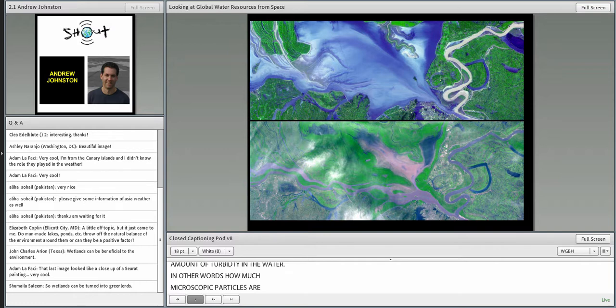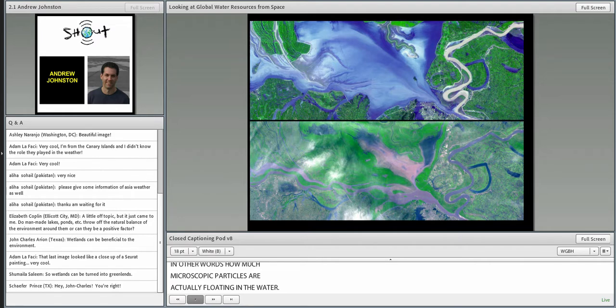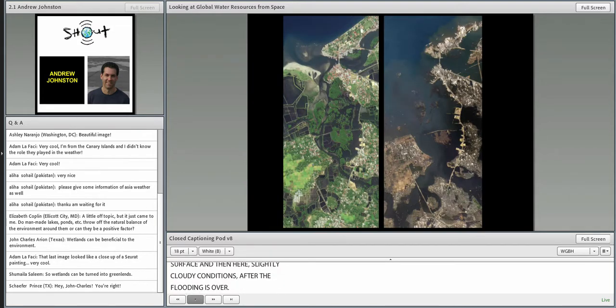Here's a before and after image showing flooding in Dongting Lake, which is in China. This actually shows two images of the exact same part of the Earth's surface, but we're showing it before and after flooding. Actually, I should say during flooding. This is a natural process, and there's overflow from a river where it floods the Earth's land surface, and then here slightly cloudy conditions after the flooding is over. We very often use these kinds of images to see areas that have flooded and where areas have not.